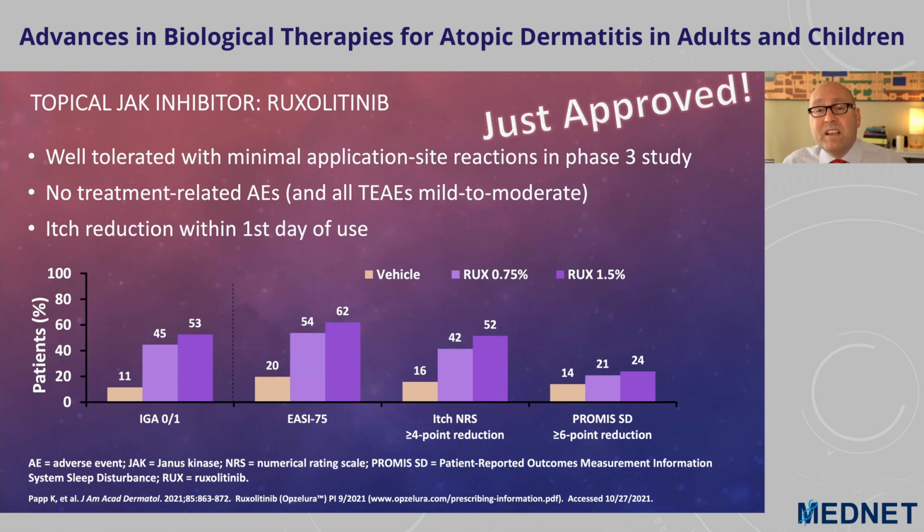But one of the most exciting things that just got approved in the month of October, so very, very recently, was the first topical JAK inhibitor, Janus kinase inhibitor, called ruxolitinib. It has been approved as a 1.5% cream and is now approved in the US, which is great, for kids 12 years and older. And this is exciting. So what they found was minimal application site pain in the phase 3 study, no treatment-related adverse events, and all of the treatment-associated events were mild to moderate, and itch reduction within the first day of use. And we can see here they're showing us the vehicle versus a 0.75% concentration versus the one that actually has been approved, the 1.5%.